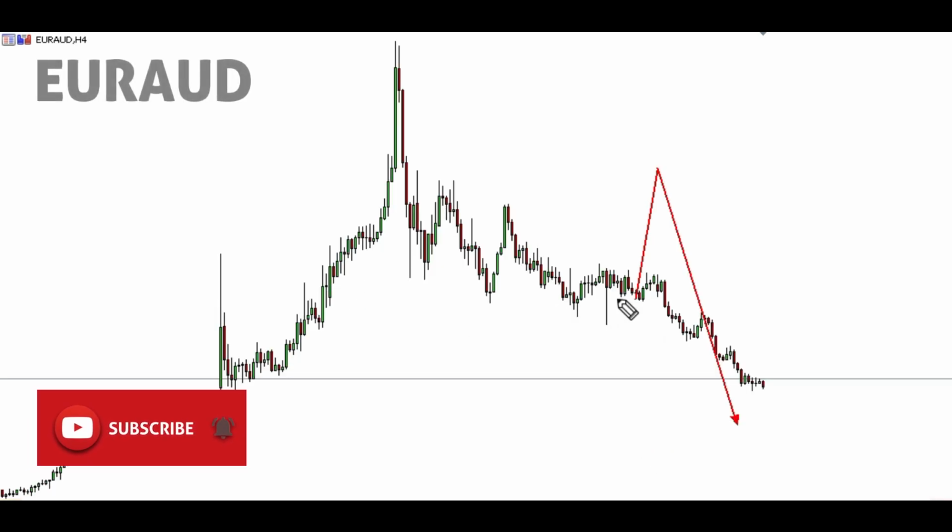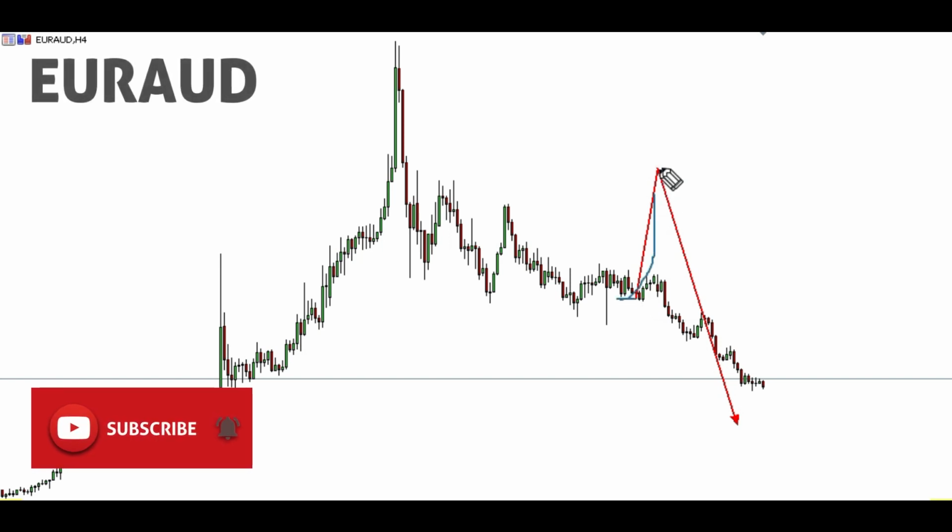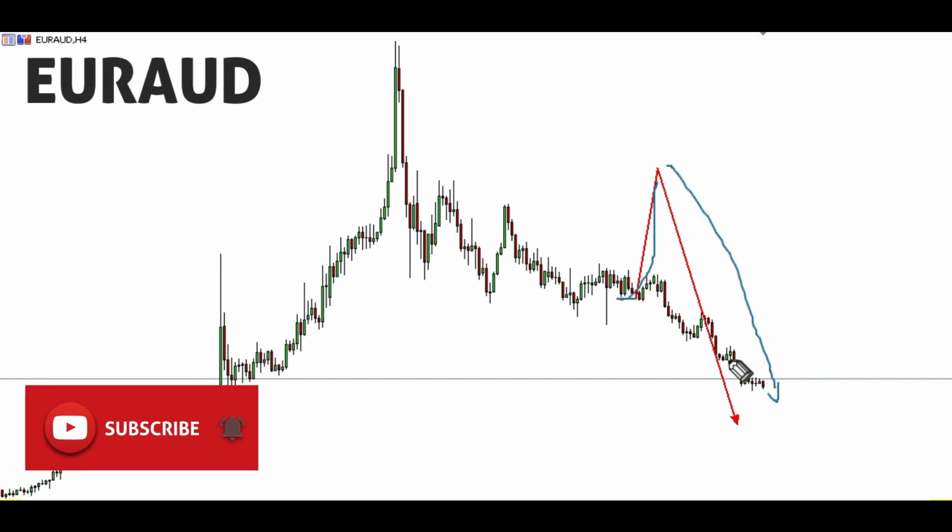Euro AUD, we're expecting to get an up move here, then a down move. The only time we were supposed to trade this movement here was if we get an impulse up, then trade it from this level down. But rather, we just continued down. So we are not interested in this down move. For us to have been interested, we're expecting this impulse up, then trade it from this level. So we just ignored it.